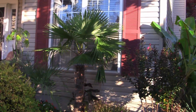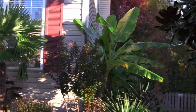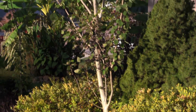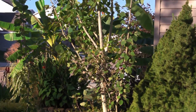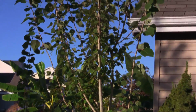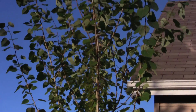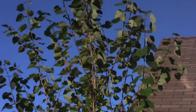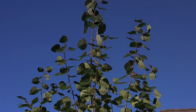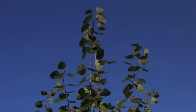So now we move on from the palm garden and the banana trees and the crepe myrtles. About 6 or 7 years ago, when I was visiting my daughter Jessica in Colorado, I picked up an aspen tree. It grew to about 30 feet, but then the heat and fungus killed it down to the ground. But suckers have grown up from the roots. And here's one of the suckers. It's now about 15 feet tall. You can get a whole forest from one tree because it grows from the roots.